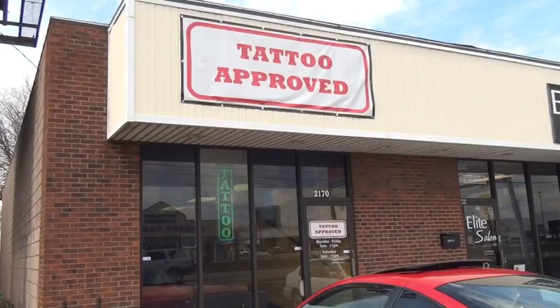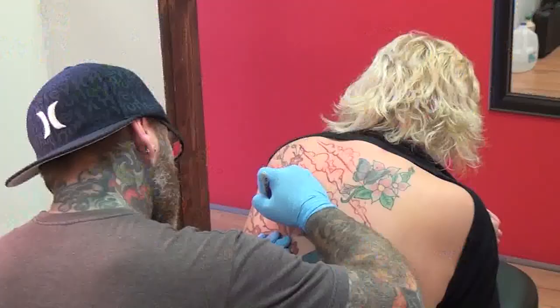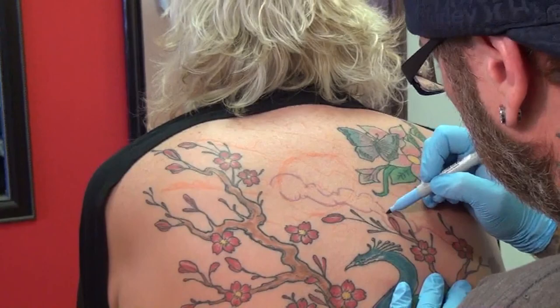If you come to Tattoo Approved on the right days, you can find Sam Snyder. He's a freehand artist who prefers to sketch by hand rather than use a template. It's a technique that requires the confidence only years of experience can bring. And the reason Shannon chose Sam for her back piece. You know you're gonna be on television. Yay!